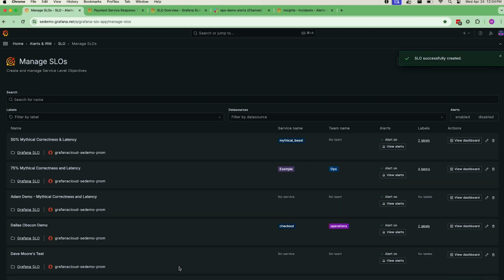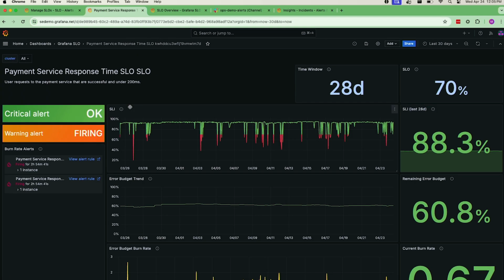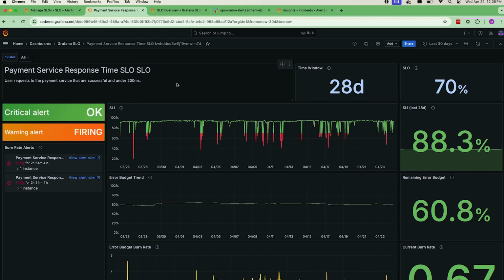And then I'm going to save. And so here we have back to our list of SLOs. For every SLO we create, as Marc pointed out, we also create a dashboard by default. So here is the dashboard for our payment service response time SLO.